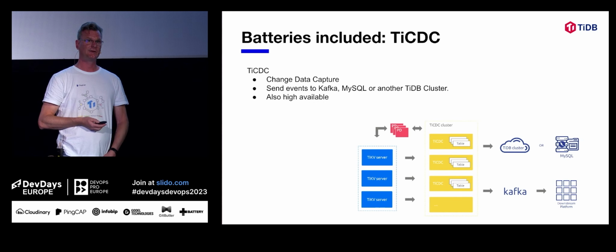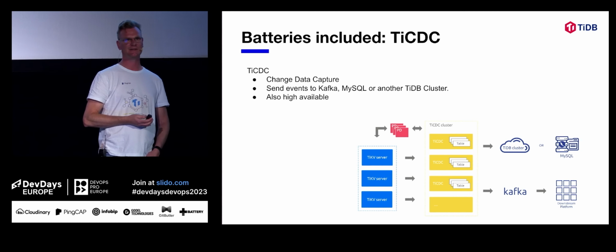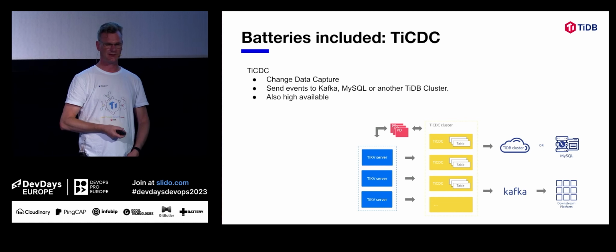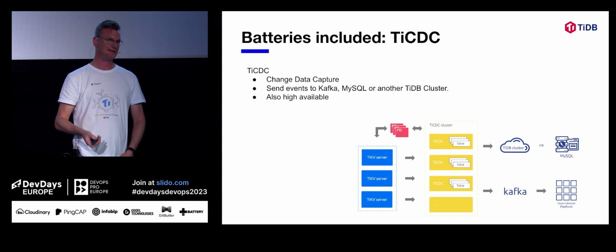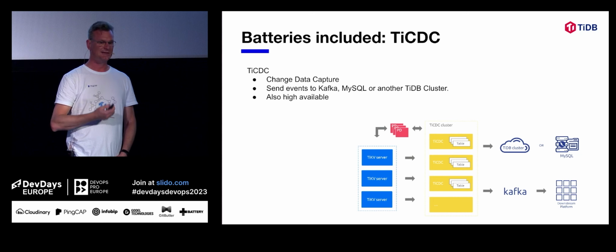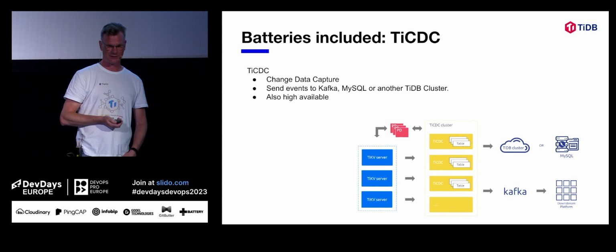We also have change data capture, so any changes you do in the database cluster can be streamed to either Kafka or to another MySQL or even to another TiDB cluster. It's the same there. Everything we build with high availability in mind. So if any of these nodes goes down, it will just continue, and another node will take over the work.